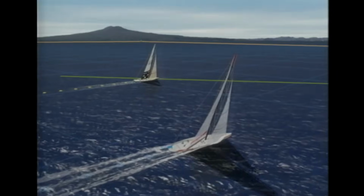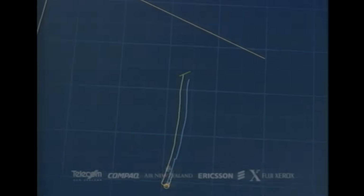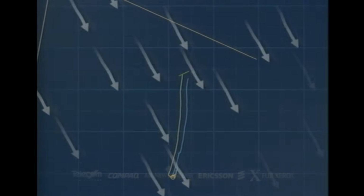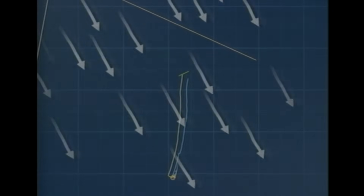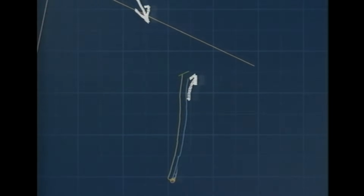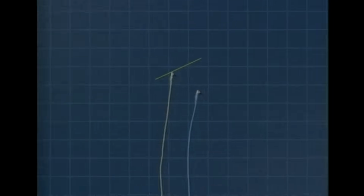Well, if the breeze does go right, it will help Prada somewhat, but a lot of the damage will have already been done. And as we can see here, we lay the wind on, it's gone a long way left. And in fact, looking at the yellow trail of Team New Zealand, they've just rotated, lifted like that as they've gone across here. But now as we come down a little bit closer, we can see Prada's starting to head off a little bit like that, which would suggest that the wind's starting to shift a little bit more around to the right, which is what Prada's hanging tough and hoping for at the moment.